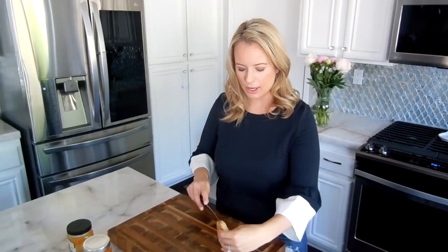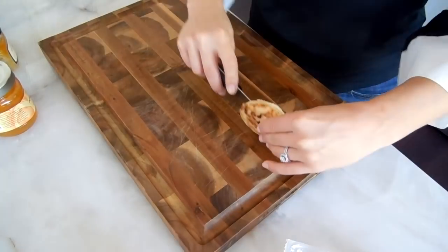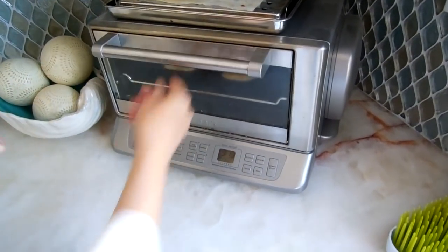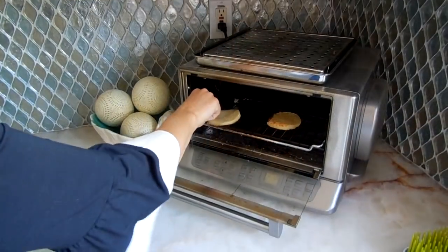So I'm just going to go ahead and take the crumpet. Now these are really thin. I'm used to a little bit of a thicker bread, but this is fine. I think it'll still work, and I'm just going to cut it in half. I'm going to be popping these into the toaster oven and toasting them at a 5. My oven says about 4 minutes to toast, but honestly, it's really however toasted or not toasted you want your toast.